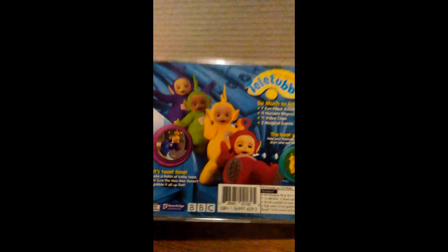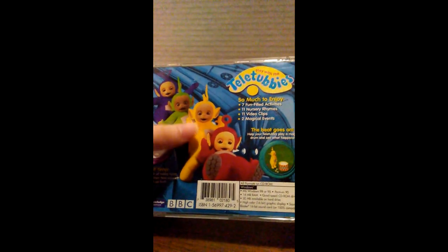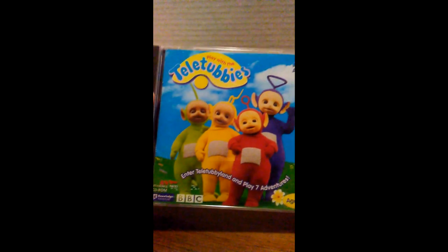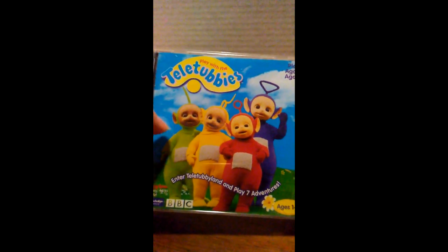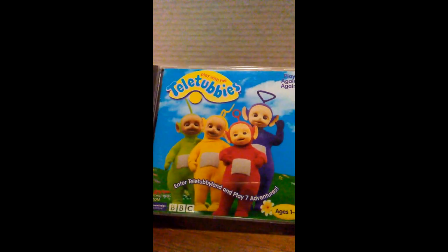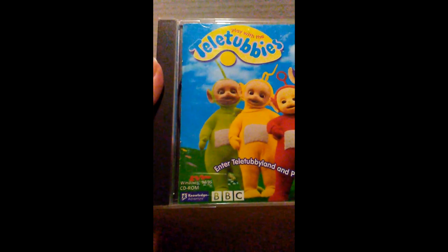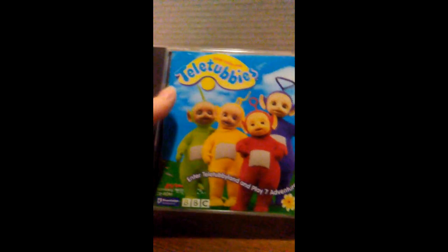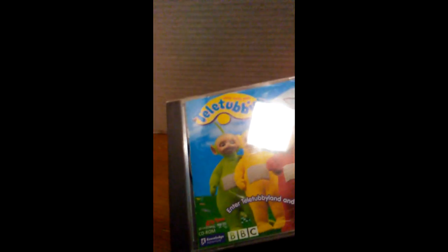I can say that all the great Teletubbies have appeared in a video game except for one. Obviously with this game, I use Dipsy the most. So yeah, it says it works on Windows 98 and 95, but it works on newer computers too, because I was able to play it on my new computer, or old computer that's new for this game, if you get what I'm saying.